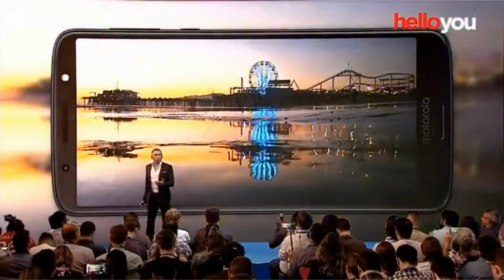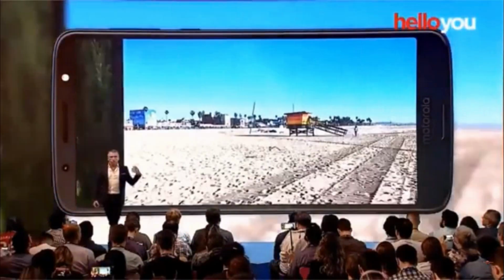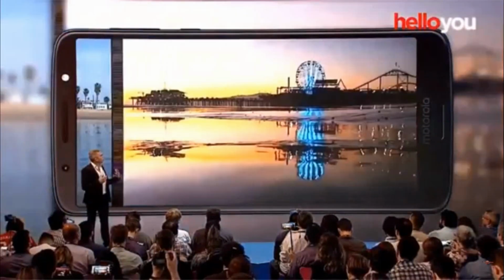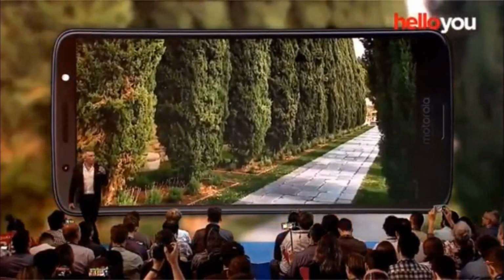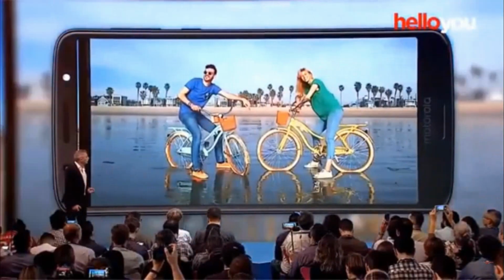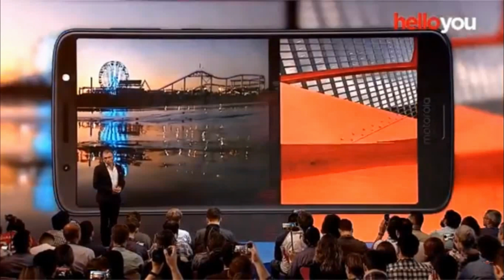First, let me show you real examples. It's not only about technical specs. Those pictures were taken with actual new MOTO Gs. And look at the colors. They are not all obvious pictures. They have been taken in dark conditions, in complex environments, but every time the colors are very vivid, the details are very crisp. So this is exactly what you can get with our new MOTO Gs.